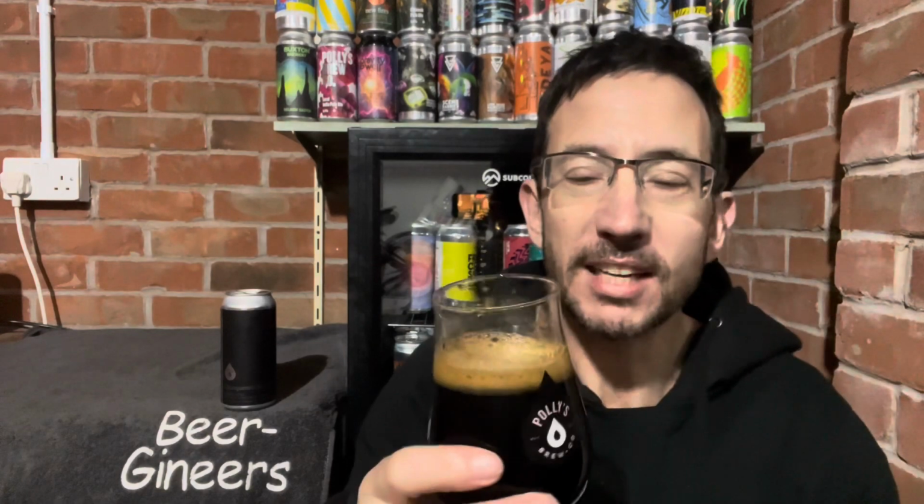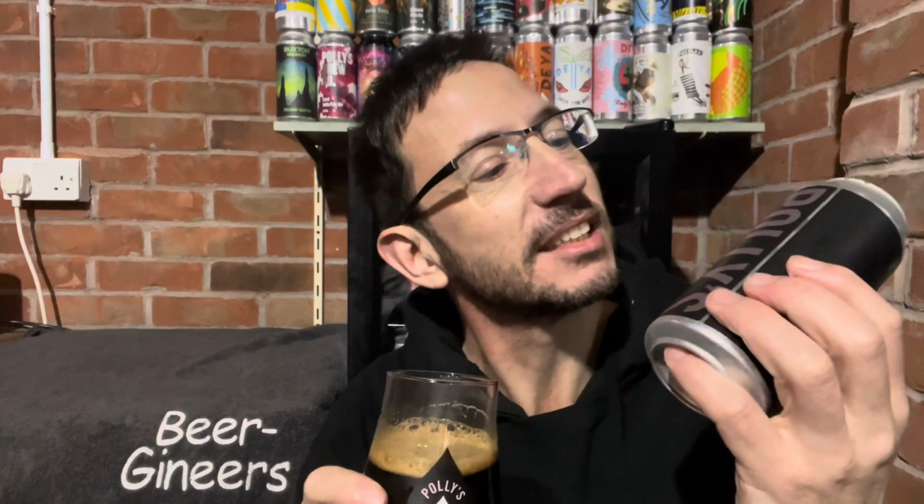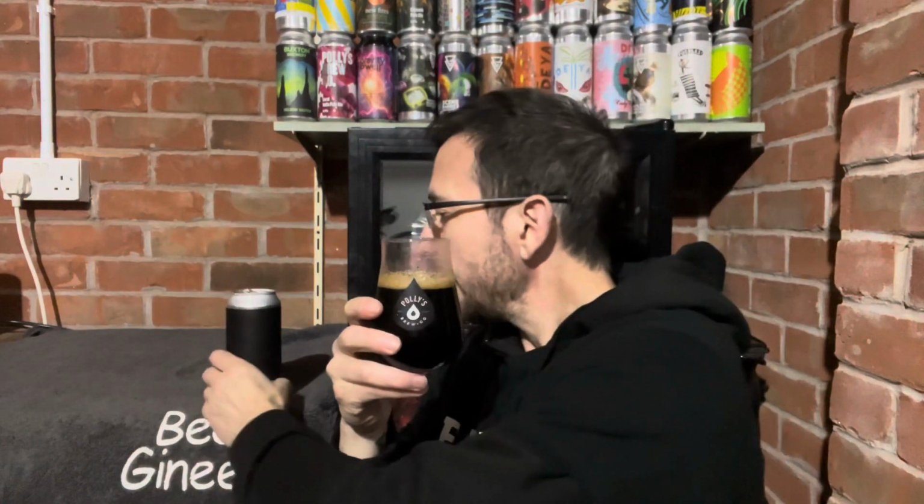I'm getting a really nice whiff off that. Let's go for the nose. Oh, okay. So it's really powerful. It's really pungent. There's no adjuncts in this, by the way. So there's no additives, no funkiness. It's just literally an Imperial Stout aged in Welsh whiskey sherry casks. So there's no, like I say, flavourings or anything added.